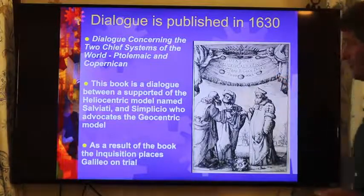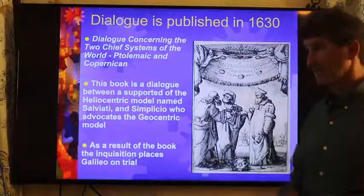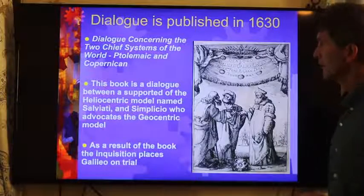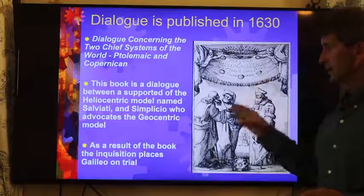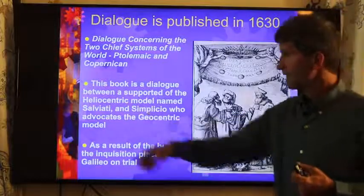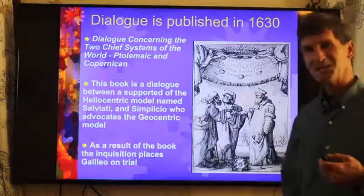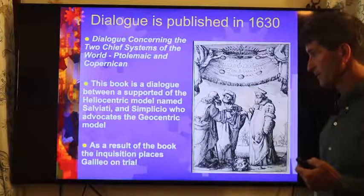The problems come when he publishes his next book. Gets a little more bold. He's becoming more famous now. Dialogue Concerning the Two Chief World Systems, Ptolemaic and Copernican. In this book, he does it, as the name implies, as a dialogue between two people. Salviati, who would support the heliocentric model, and Simplicio, sounds like simpleton, who supported the geocentric model.